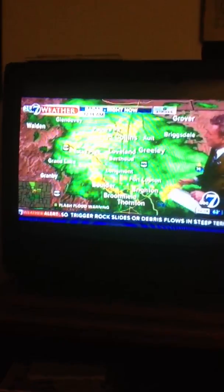This is what it looks like on the bigger picture across the Front Range. Just a huge swath of rain, and the rain has been moving from the southeast toward the northwest, and that's been the big problem throughout the evening hours. This is what it looks like it will do.